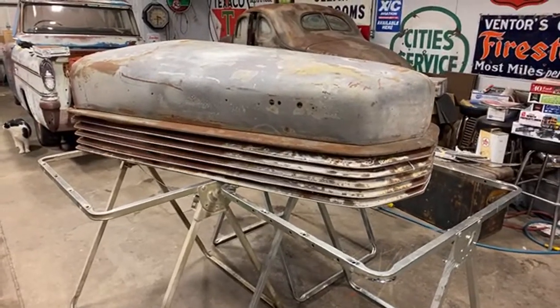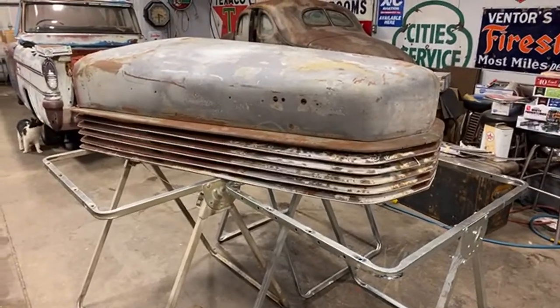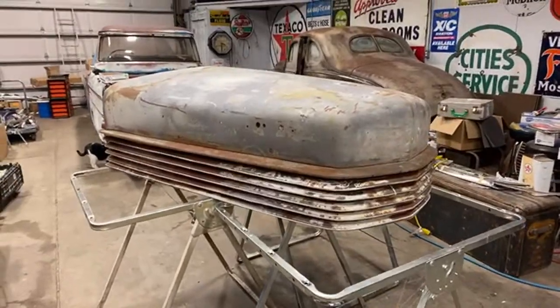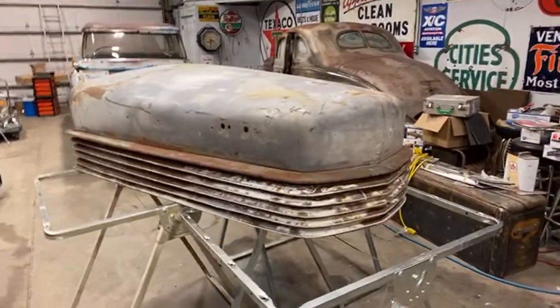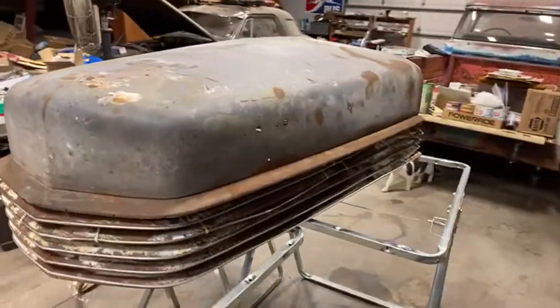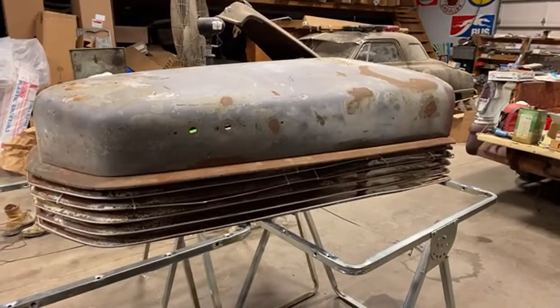The Nirvana of grills, to me it is. I mean, some people probably don't think so. But the 36-37 Cord, 810, 812, is arguably one of the most beautiful cars ever produced. If you look at some studies or surveys, a lot of surveys will call this one of the most beautiful cars ever produced.